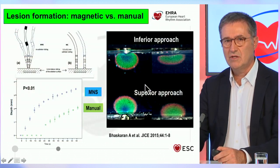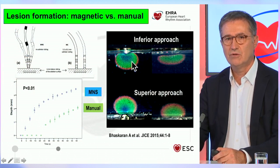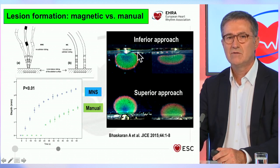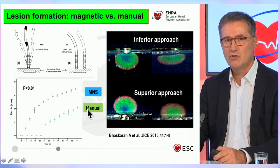In the publication that they did afterwards, they showed very nicely the sliding movement of the conventional catheter as compared to this catheter, which is moving here on the shaft of the catheter, but not the extremity, which is stuck. As a consequence, when you look at the lesions on the right-hand side, with either an inferior approach or superior approach in the box, which is supposed to be the heart, you see that the lesion obtained using the magnetic navigation catheter is bigger and deeper, as you can see here, as compared to the manual ablation catheter. So there's no concern about the production of lesions.